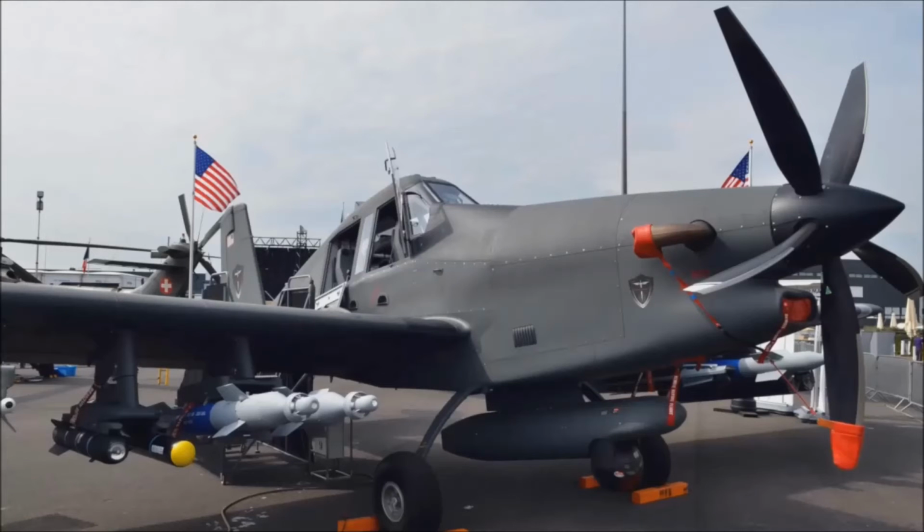I'm Joel Hampton, instructor pilot here with IOMAX at the Paris Air Show, and today we're debuting the brand new Archangel that IOMAX has put together. This airplane is based on an S2R Turbo 660 Thrush.